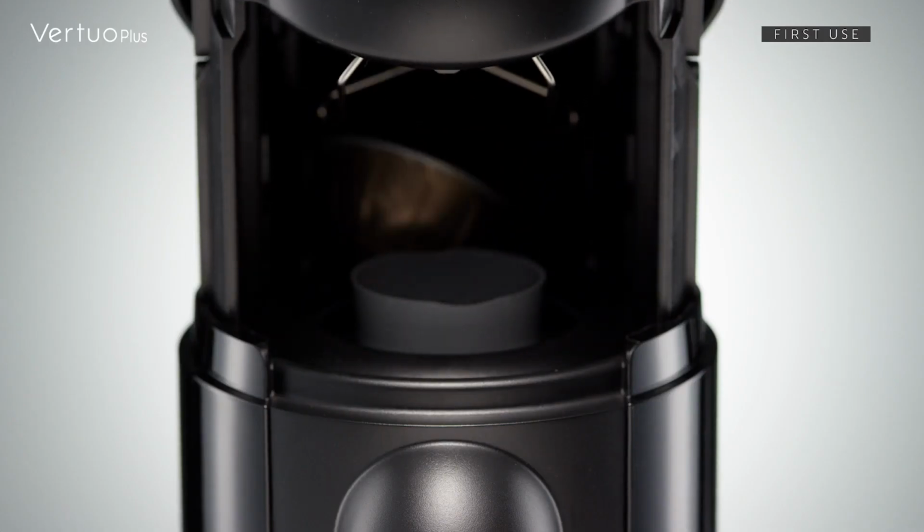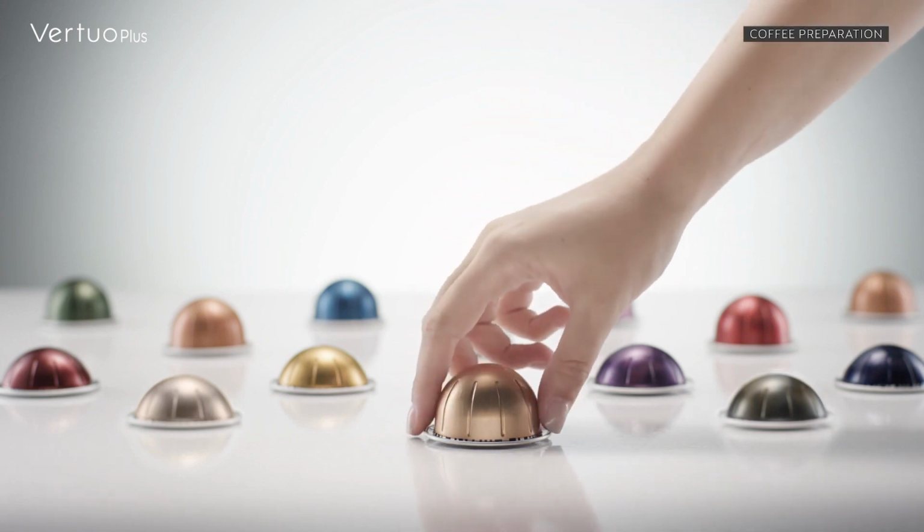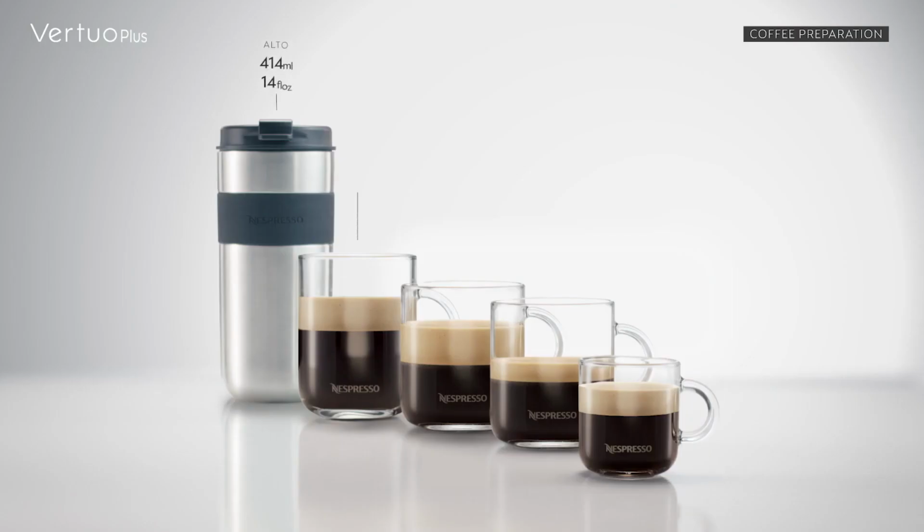In order to use this machine, you need to buy pods directly from Nespresso. You also need to either buy the frother separately or as a bundle if it's part of your preferred espresso.